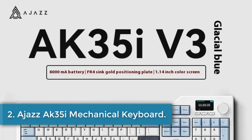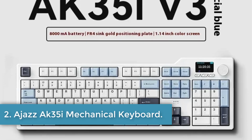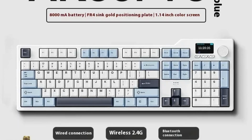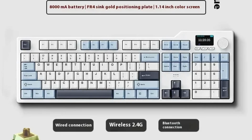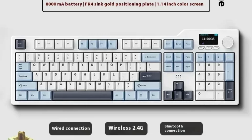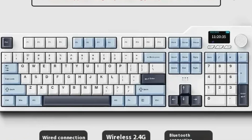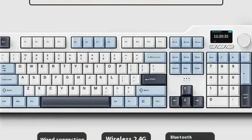Number 2. Ajazz AK35i Mechanical Keyboard. The Ajazz AK35i gaming mechanical keyboard offers versatile functionality for gaming and general use, featuring 104 keys and supporting 3 connection modes: wired USB, Bluetooth, and 2.4 GHz wireless.